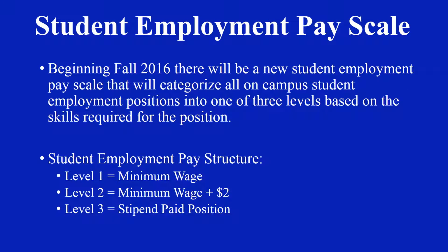We have also revamped the student employment pay scale. So beginning fall 2016, we have a new classification scale for student employment. It will classify all positions on campus into one of three levels. And the three levels will pay differing amounts, and it's all based on minimum wage. So level 1 pays minimum wage, level 2 pays minimum wage plus $2, and level 3 pays a stipend, which is reserved for specific positions on campus. If you have any questions regarding your pay structure for a student employment position you may be interested in or are currently employed through, please contact your student supervisor.